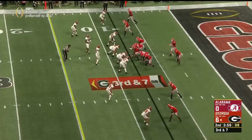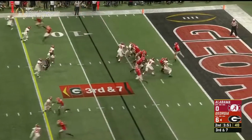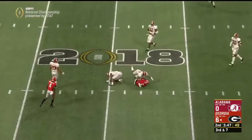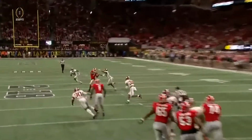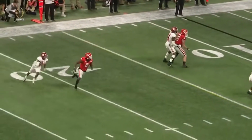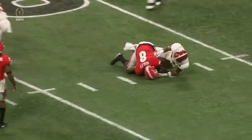Tide rush 4. Fromm has time and delivers a strike across the middle, and it is Chaney. The willingness to make this call. This tells you everything about the relationship between Chaney and Fromm against that defense. Sit in that pocket, and instead of making an easy read to the outside, no way. He's going to throw it right into the middle to his receiver Ridley, and again, it opens up.